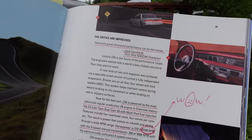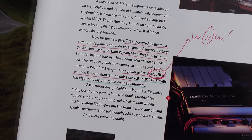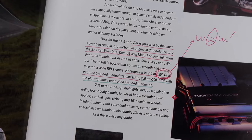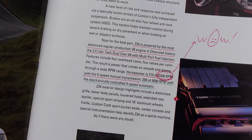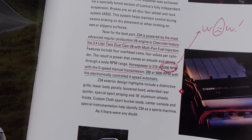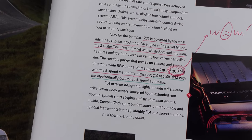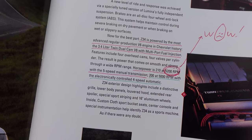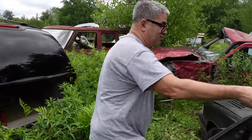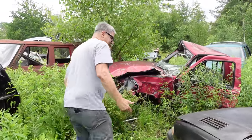And down here, now for the best part: the Z34 is powered by the most advanced regular production V6 engine in Chevrolet history, the 3.4-liter twin dual cam V6 with multi-port fuel injection. Horsepower 210 at 5,200 RPM. 5,200 RPM, what? With a 5-speed stick, and 200 foot-pounds with the automatic. So there it is, kind of an interesting thing. Let's take a look at that. But again, dual overhead cams, oh yeah. And that dual overhead cam engine was not available in non-Z34. So let's get to that now.